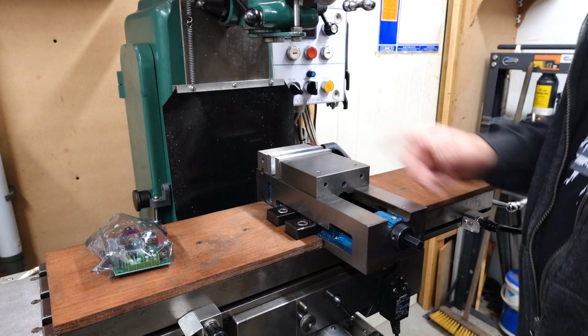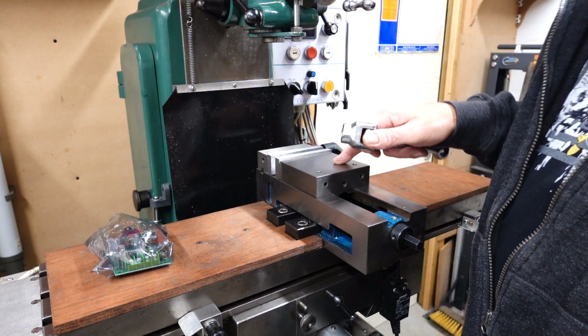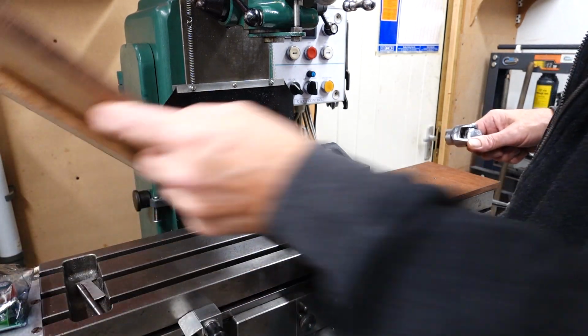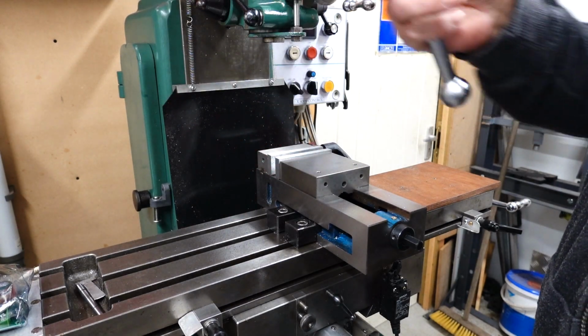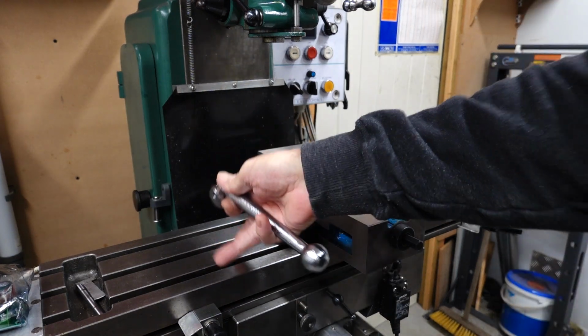So, a vise. You're going to need a vise. You don't have to have one, because if you want, you can just buy some T-nuts and I'll show you that, a clamping set, and you can actually clamp your work directly onto your table.